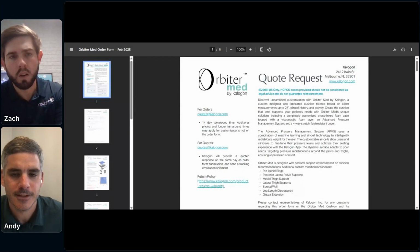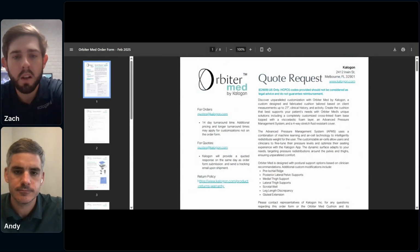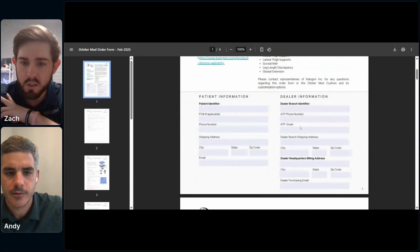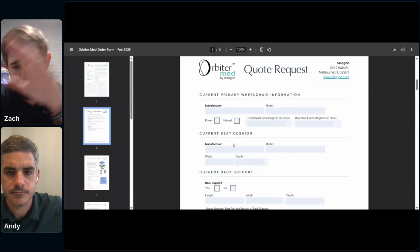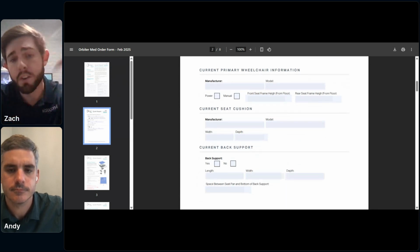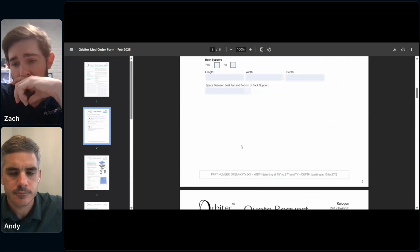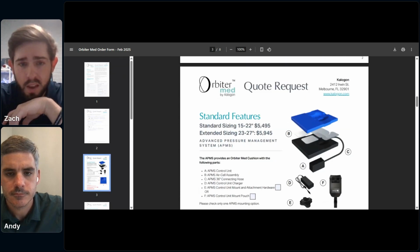I can. Okay, cool. So this is the Orbiter Med order form. It still has the same initial quote request form at the beginning, so the dealers just fill out the information for the patient, the dealer branches, all that stuff. Dealers also fill out information on your current wheelchair, cushion and backrest, so we can make sure the Orbiter Med works with what you currently use. And then these are the sizing options available.